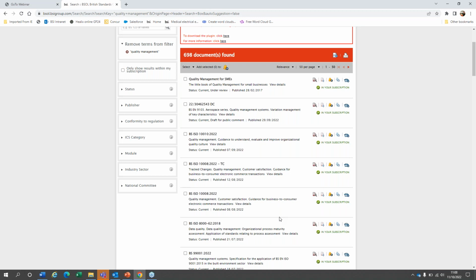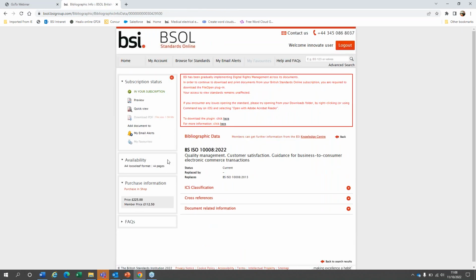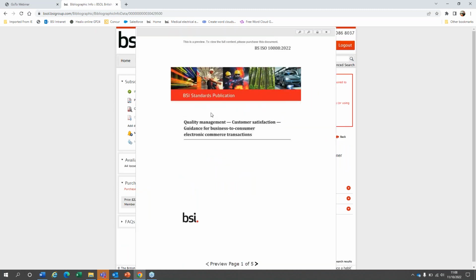To point out some of the standards on the screen here, just to show you something else BSI gives you access to. Do you see how there are two standards here? They both appear to be the same standard, ISO 10008 2022. But one version says TC and tracked changes in the title. This is the same standard. If we look at the version below, you see this standard is made up of 44 pages of document. And you can have a quick preview of that and see what it relates to.